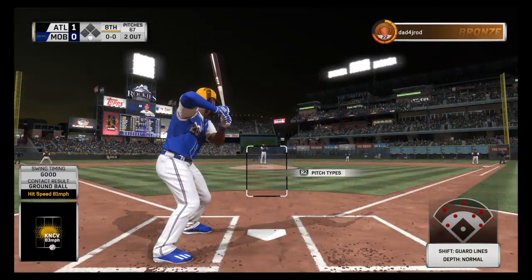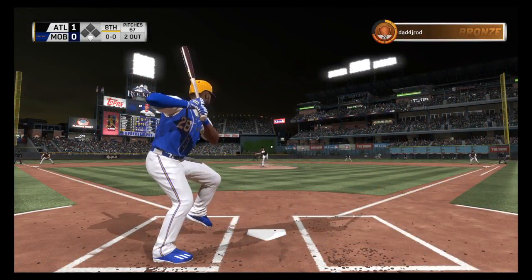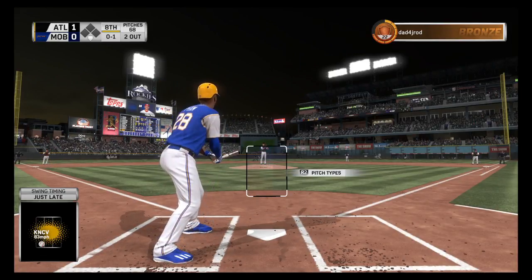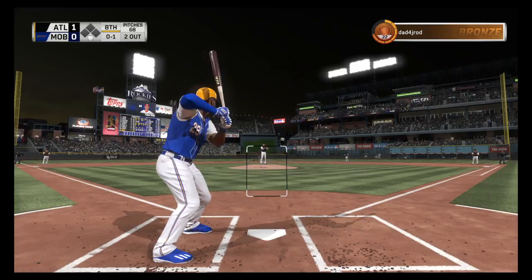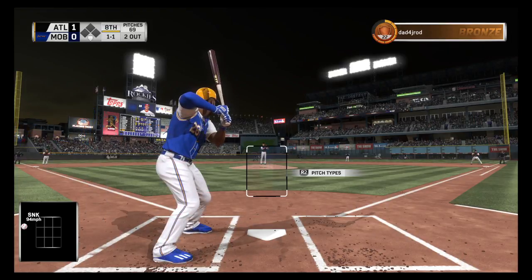Ready once again, Tommy Pham. He could really use a knock here. 0 for 3 in the game so far. Swung on and missed. It's 0-1. Woods ready. Here's the 0-1. Inside with the sinker, and that'll keep him honest at the plate.